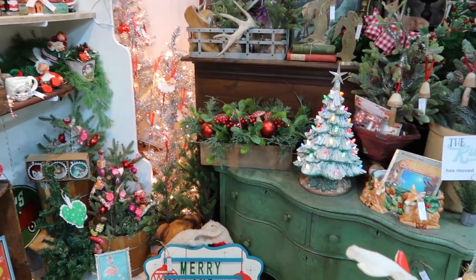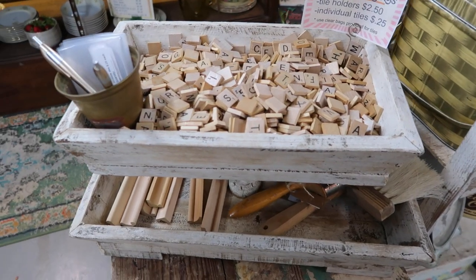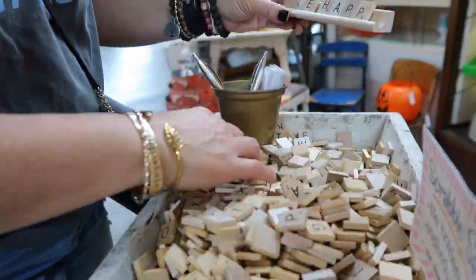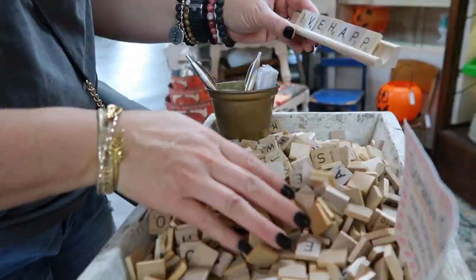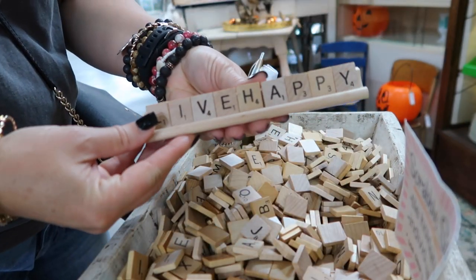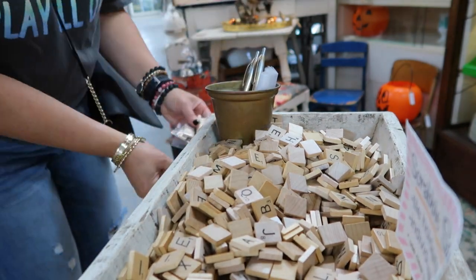I can count on one hand how many Christmas booths were here, which was a bummer, but that just means that we're gonna have to come back in the next couple of months. But they did have these Scrabble pieces, which I thought was super cool. So I dug out Live Happy, and I love it. I think the pieces were 25 cents each, and the holder was a couple bucks, and it's cute.